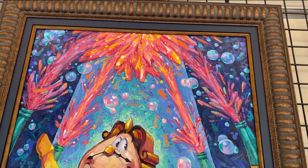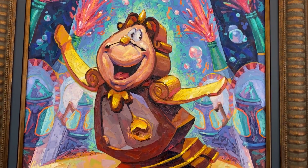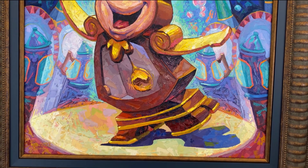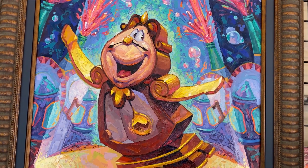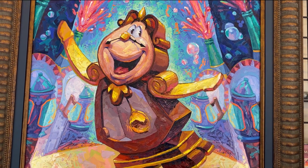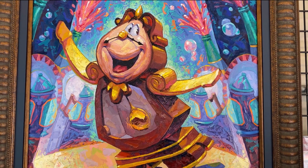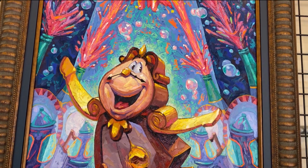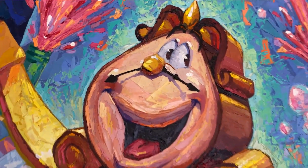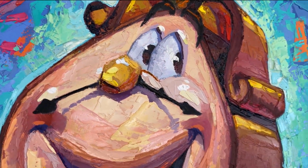And this is the original we have left. It is Cogsworth that goes with Lumiere. This is the only original that we have left in the booth, and it is $16,000. This one is done by Nat. So she's done this one. She's done Lumiere, and we have a hint of what we're going to get next year from her. It's going to be Mrs. Potts and Chip to make the third piece of this collection. But I'll see if you can see the texture. Don't want to get too close because that is an original, but it's fantastic.